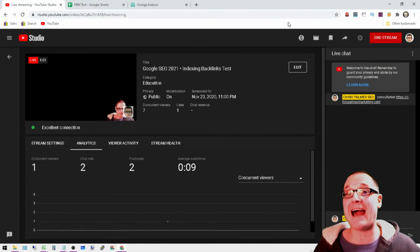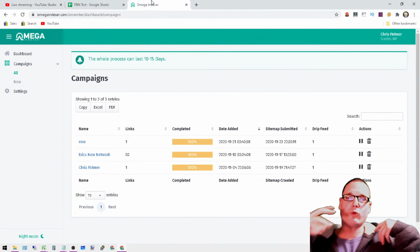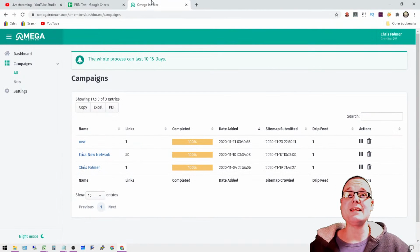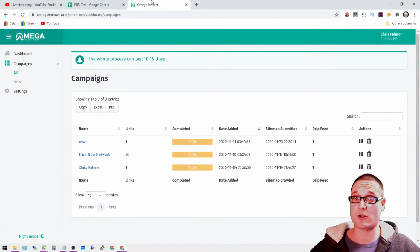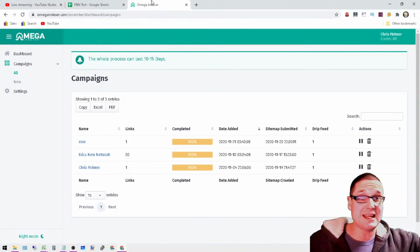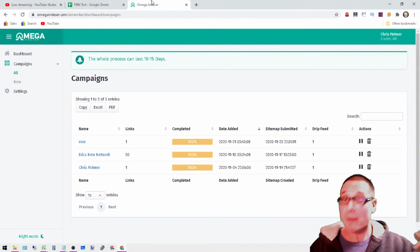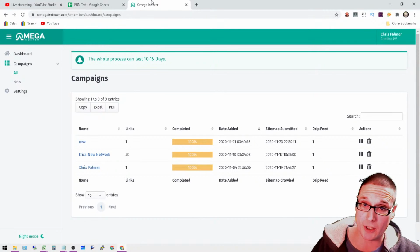So recently I went ahead and created a campaign utilizing yet another indexer, a popular indexer. No, I'm not affiliated. I'm not promoting them. Just like the last, it's just part of a series, so we can go ahead and test some of the most popular tools that are currently in the market.